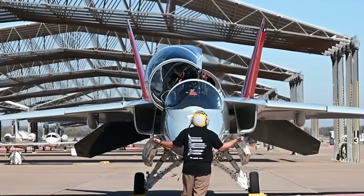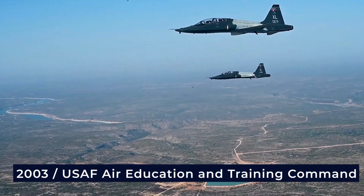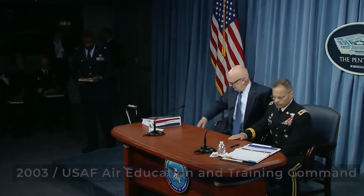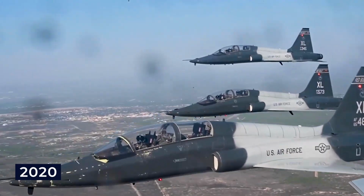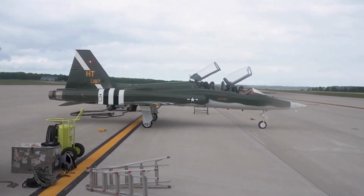with confidence and precision. The idea of replacing the T-38 began as early as 2003, led by the USAF's Air Education and Training Command. At first, the plan was to have a replacement ready by 2020, but setbacks occurred due to shifting priorities and budget constraints.